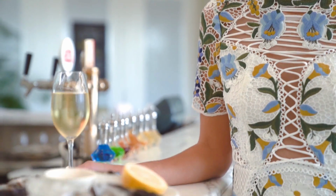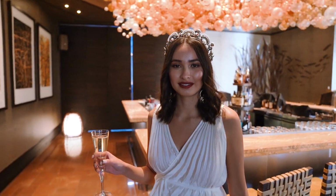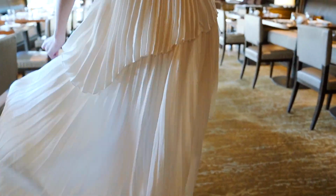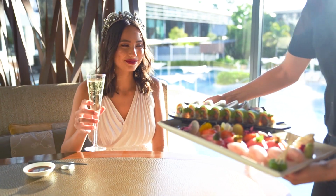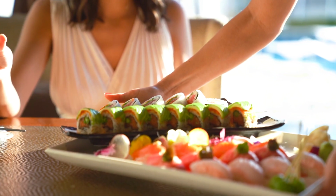If a bold colour isn't for you, a neutral tone will always look elegant and ethereal in a busy room. Don't be afraid to inject a modern edge with light layered pleats and a curved hemline for a playful fit.